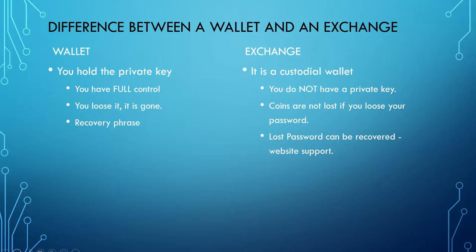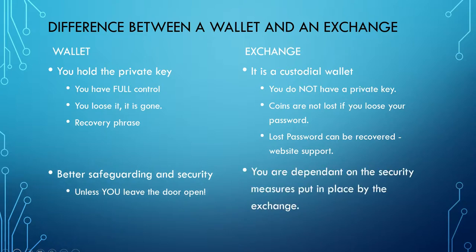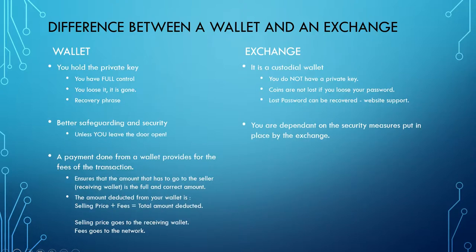An exchange is a custodial wallet, so that means that you do not have the private key. It also means that should you forget your password, your coins are not lost, because you can recover your password through website support. As we said earlier, a private wallet or a private key wallet is a better safeguard and security unless you leave the door open. On an exchange, you are dependent on the security measures that have been put in place by the exchange themselves. Again, exchanges do everything in their power to make sure that every hole and every door is locked up tightly. But once again, in both instances, security is your responsibility.